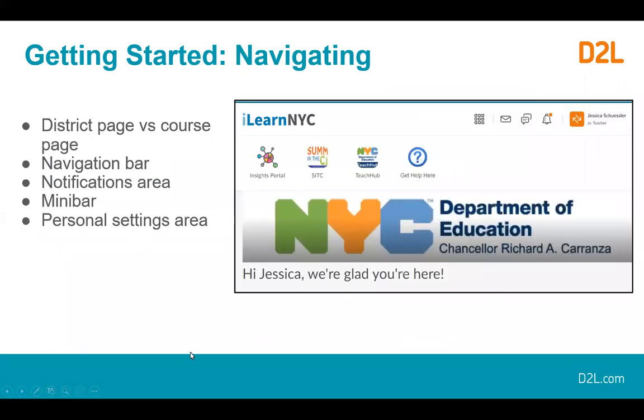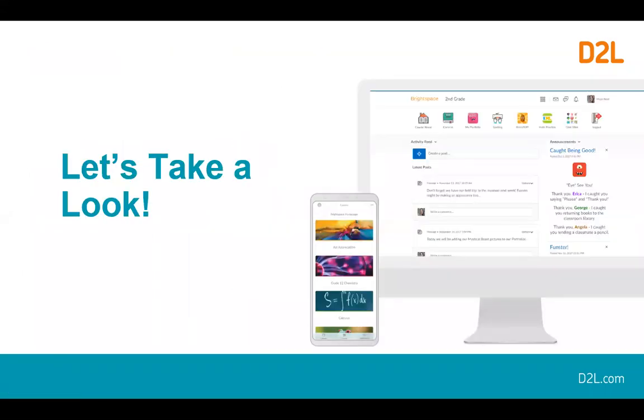All right, so once you're in, I'm going to jump into the platform, but I just want to talk about some of the things you are going to see when you log in. When you log in for the first time, you'll right now fall on the Summer in the City homepage, and that's going to change in September. In September, you'll fall on your school homepage, and I'll show you that once we jump in. But we're going to go through some of the key elements in the Ilearn NYC platform, elements that are consistent no matter where you are, and then how things change depending on where you navigate. So let's take a look.